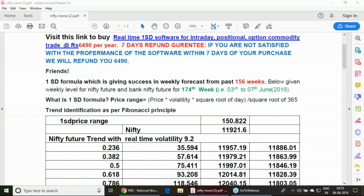Nifty, I have demonstrated that it has given an exact match, and Bank Nifty, we just lagged by 10 to 20 points because of RBI reviews, which is an external factor that impacts it. However, we are very close to our calculated values also.